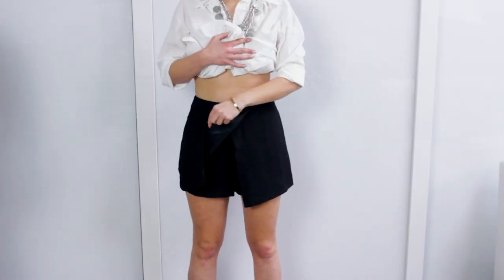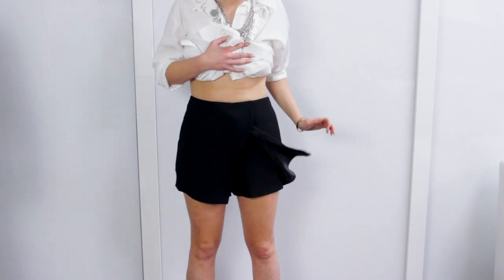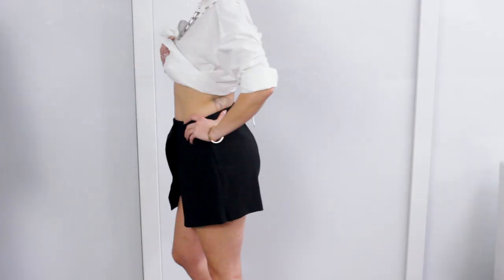The next item is a skirt, and this one is from BOOHOO as well. What I really love about this skirt is that it has the split, and it's kind of a deep split. And to be honest with you, I am disappointed with this item because I thought it was going to be a different fabric. But it is kind of a chiffon-y fabric. The shorts were 25 euros. I am actually thinking that I might possibly return them, but I'll have a little think about it and decide then. Yeah, the shorts.